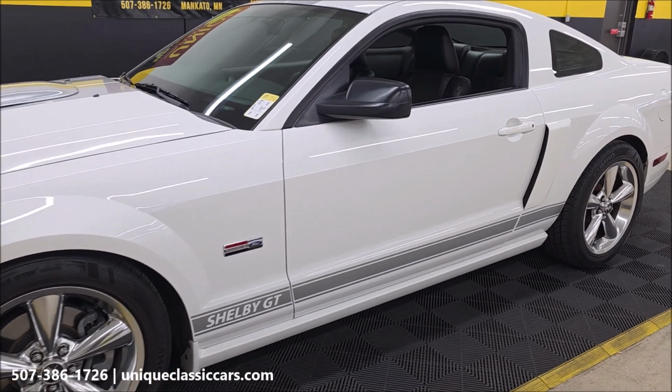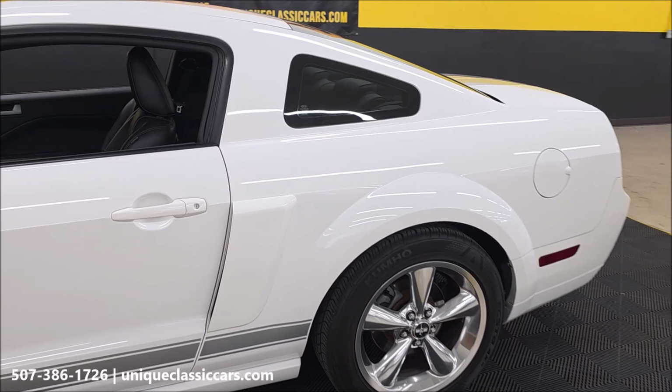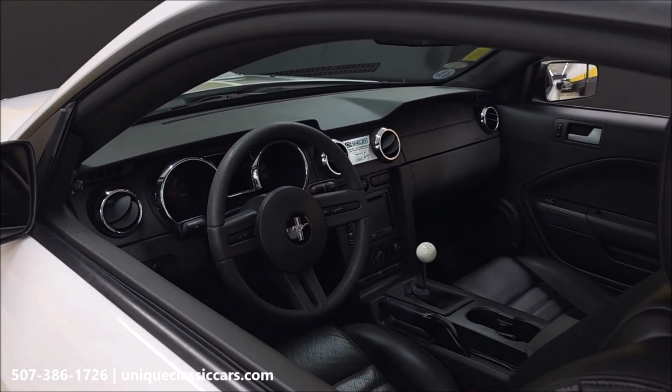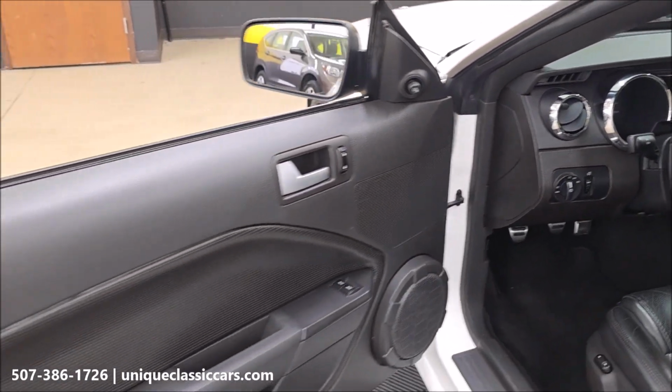And as you can see, driver's side also in extremely nice shape. Be a great car for your local roll-ins, cruise-ins, local shows. Lot of just strictly Mustang shows out there, no doubt about it. Have some fun. Take some of those in.